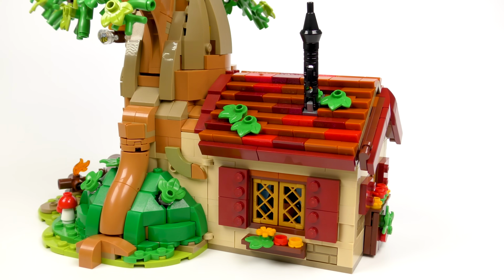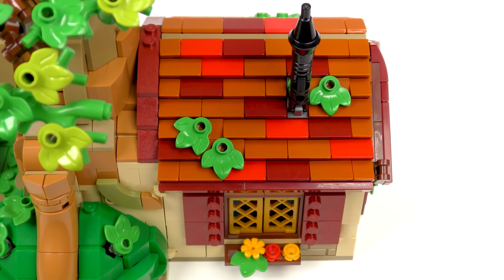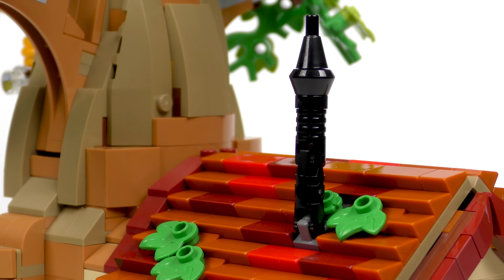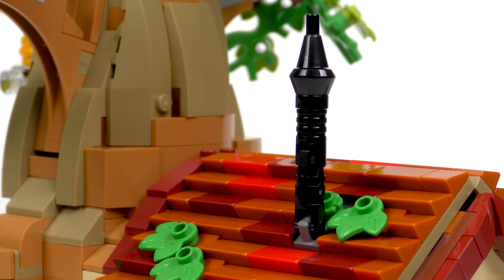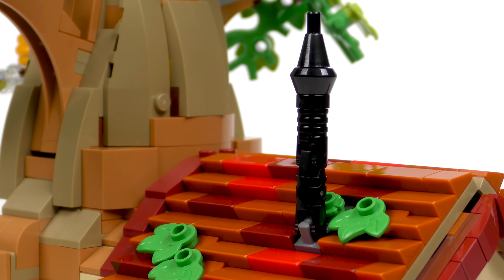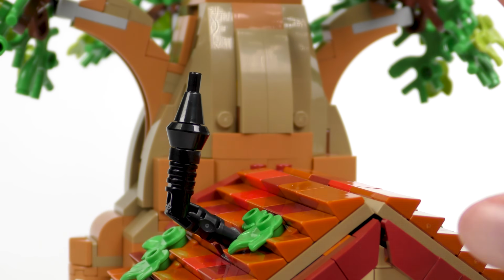But if you thought the tree was cute, check out Pooh Bear's house neatly hidden away at the back of the build. The tiled roof is beautifully constructed from 1x2 and 2x2 cheese slopes. We even have some leaves which have fallen from the tree above, and a chimney up on top to make sure that Pooh, Piglet, Tigger, Rabbit and Eeyore don't die of carbon monoxide poisoning. This is actually hinged so you can adjust the angle and make it more crookedy.